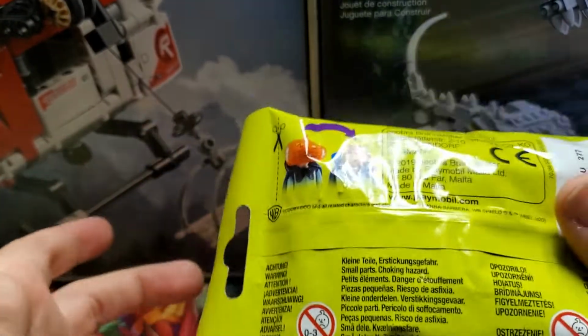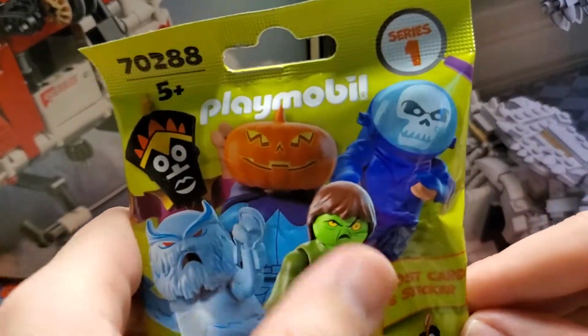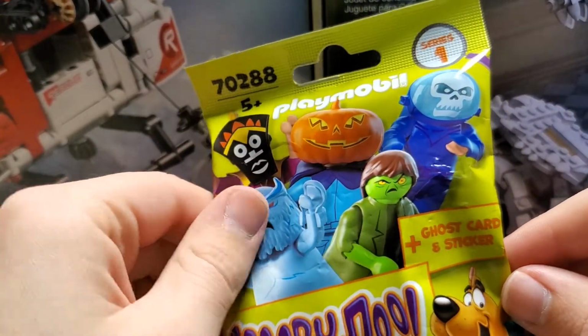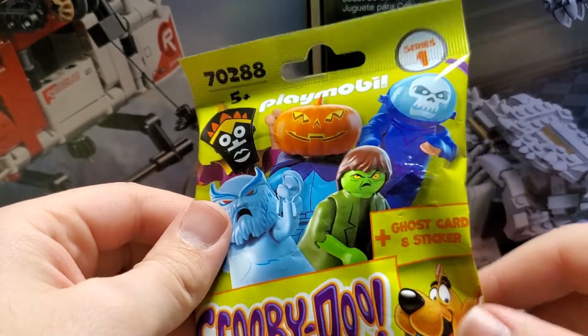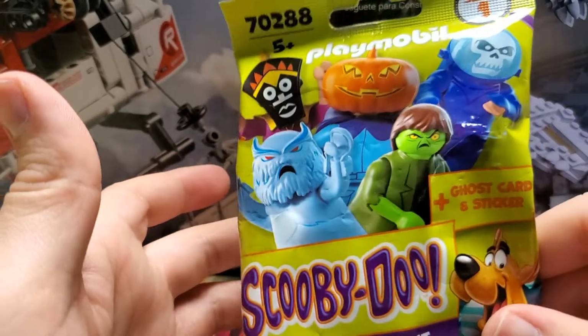That's kind of meh. But at the same time, Playmobil stuff is kind of nice, especially the themed things like this. I never really got into Playmobil when I was a kid. I had a cousin who was really into it. We were always more Lego and Mega Bloks over at our household because I liked the building. And with Playmobil, you didn't really get to build. It was more of the dioramas that you could put together.